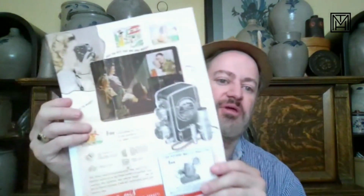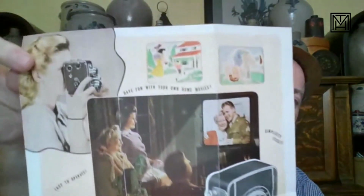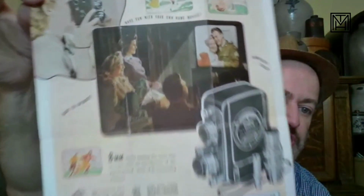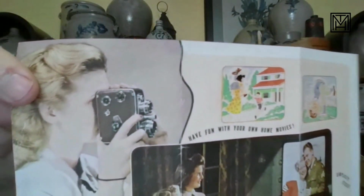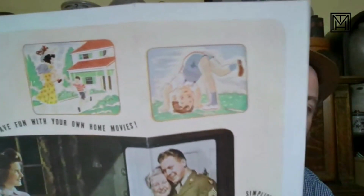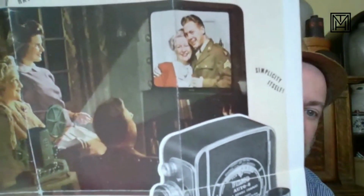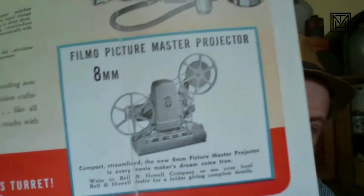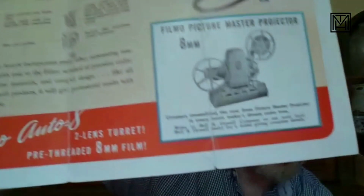But then you open it up and just check out this full color illustrated like miniature poster that shows a woman using the camera, some color representations of the film that's been captured, family sitting around watching simplicity itself, watching home films, all 8mm, and then the Filmo Picture Master projector. You got the camera. Now you need to get the projector so that you can do all of this at home.